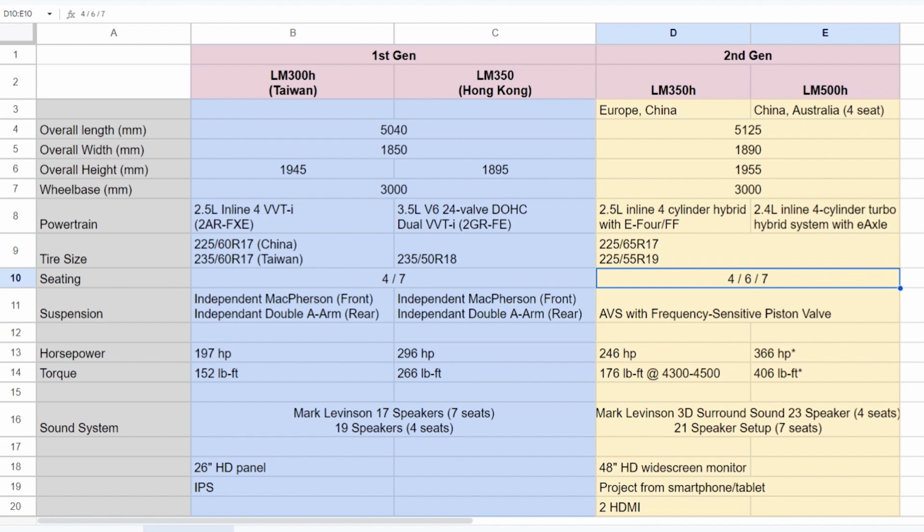So leave in the comments below if you're interested in the LM. I know I've already seen some comments on that, people talking about the spindle body grille. Some people saying that it's worse than the new BMW grilles, but let me know in the comments below. What do you think about this new design and the grille of the second generation LM?